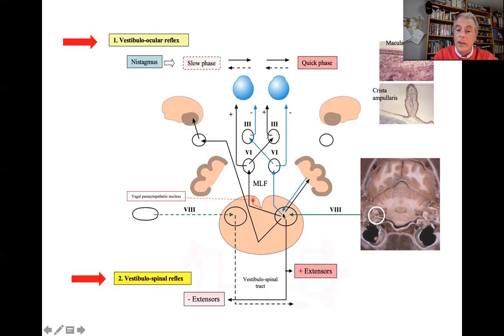Of course, there is information that is transmitted to the thalamic nuclei and from there to the temporal cortex to be aware of this losing of balance. But to keep balance, we also need the vestibulospinal reflex. In this case, the vestibular nuclei that have been activated, ipsilateral to the movement, send information through the vestibulospinal tracts to activate extensors, to control the deviation to the side of the rotation. And also to inhibit extensors contralaterally. This is the vestibulospinal reflex.